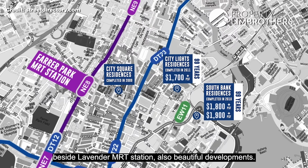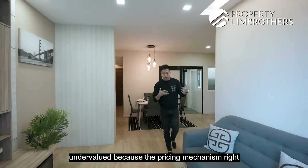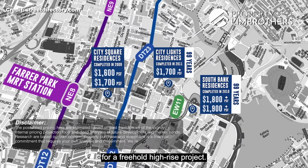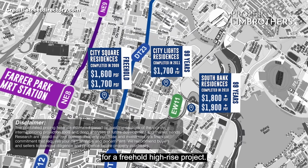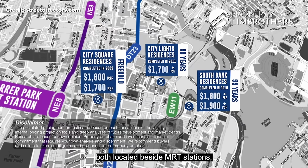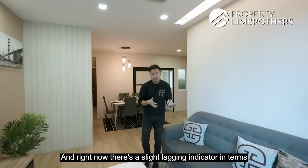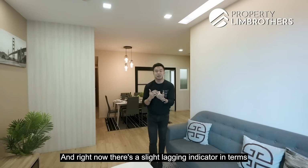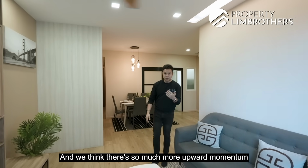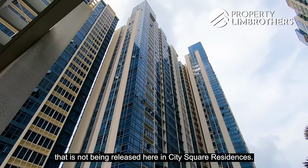Also beautiful developments, but right now City Square Residences is definitely undervalued because the pricing here is about $1,600+ to $1,700+ per square foot for a freehold high-rise project. And if we compare apple to apple, we're both located beside MRT stations. We're all in the RCR belt. We're all about the same age. And right now, there's a slight lagging indicator in terms of PSF performance from freehold versus 99. And we think there's so much more upward momentum that is not being released here in City Square Residences.